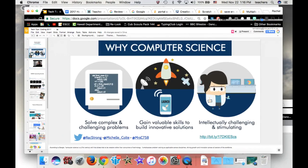According to Google, computer science is a 21st century skill that allows kids to be creators rather than just consumers of technology. It emphasizes problem solving as applicable across disciplines, driving growth and innovation across all sectors of the workforce. And so for me personally, why I think computer science is so necessary in our curriculum is because it utilizes all these skills that we really want to see in our students, and is giving them knowledge in an ever-changing world of technology to be on top of the workforce and to have complex and challenging problems put in front of them and the resiliency and skills to solve them.